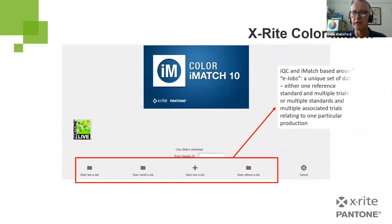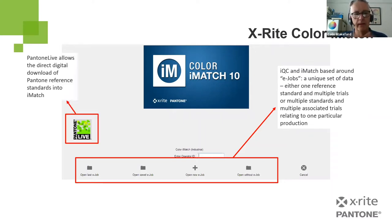Now, if we go to formulation correction, that gives a second and third dimension to these jobs, which again, all that data, all those formulations and corrections will all be saved within that job, which can then be brought back later and added to or reworked. We also have Pantone Live, which can be attached or set up with the iMatch software, which allows us access to a range of predefined digital Pantone Fandex, which allow us to bring in standards and then formulate them from there.